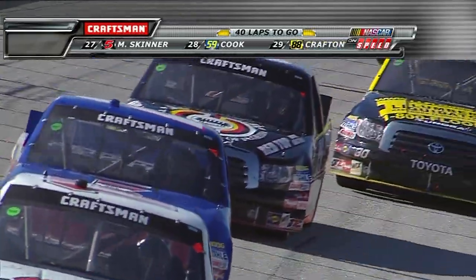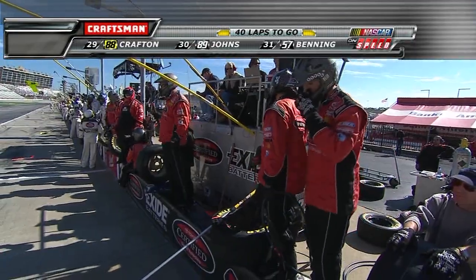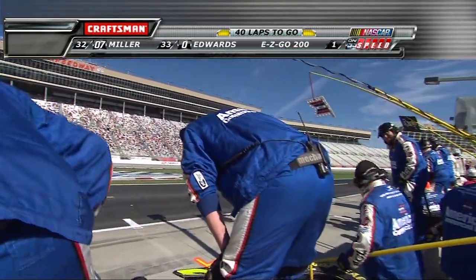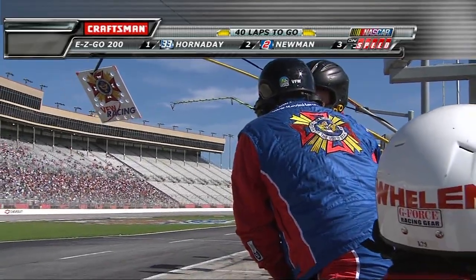Is anybody going to do that? I doubt it, but if you're running 10th or 12th and you haven't won one of these things before, why not take a chance? The worst you're going to do is fall back to 17th or 18th. I'd rather finish 17th or 18th and know I had a chance to win than just be status quo and finish 12th or 13th. What about a Rick Crawford right now running 13th?